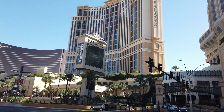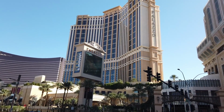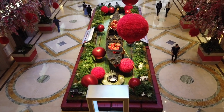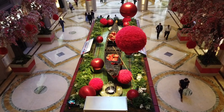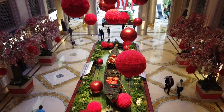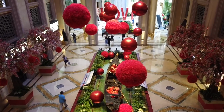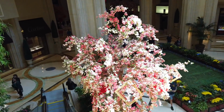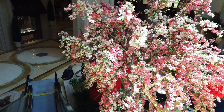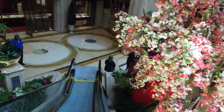Next up on our garden tour is the Waterfall Atrium at the Palazzo. This gorgeous indoor garden sits right at the entrance to the Grand Canal shops and is maintained by the talented horticultural team at Venetian Palazzo. This is the spring display with vivid reds and pinks and natural light that just makes all these colors pop.